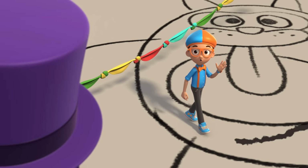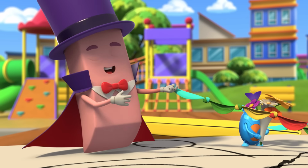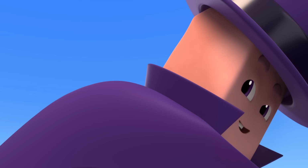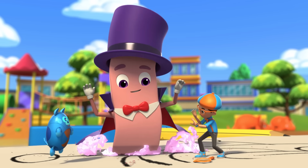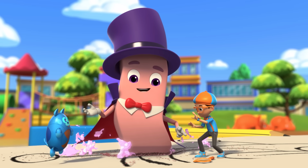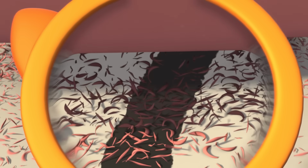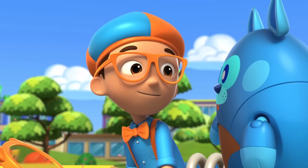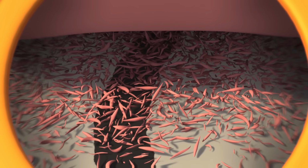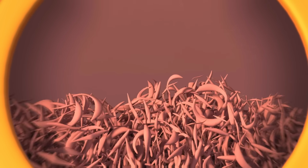Hey, Ernie, can you erase this graphite mark? Oh, what a great idea! I will make that mark disappear by erasing it. When an eraser like me rubs against the paper, it creates friction and heat. Awesome! The heat makes the eraser stickier than the paper, so the graphite comes loose from the paper and sticks to the eraser instead. Friction also causes the eraser to disintegrate or fall apart.